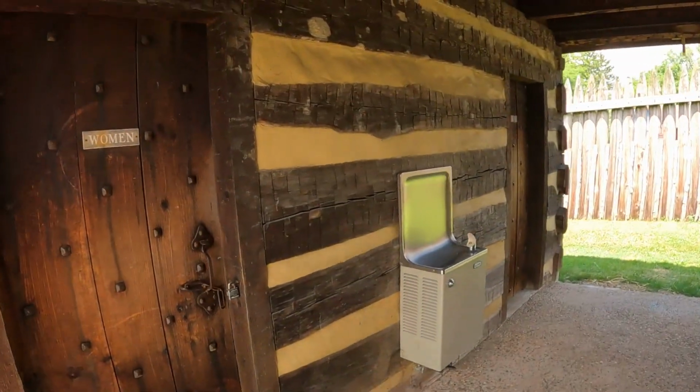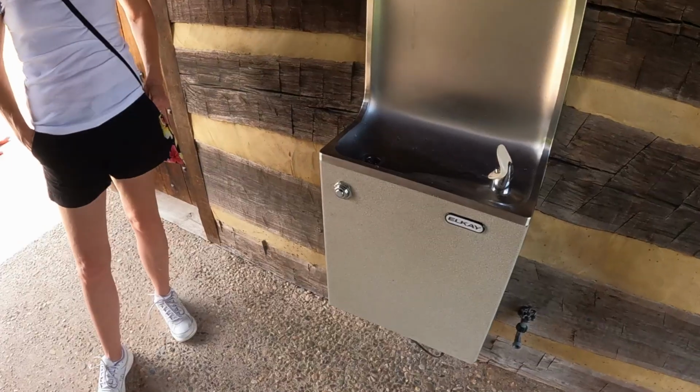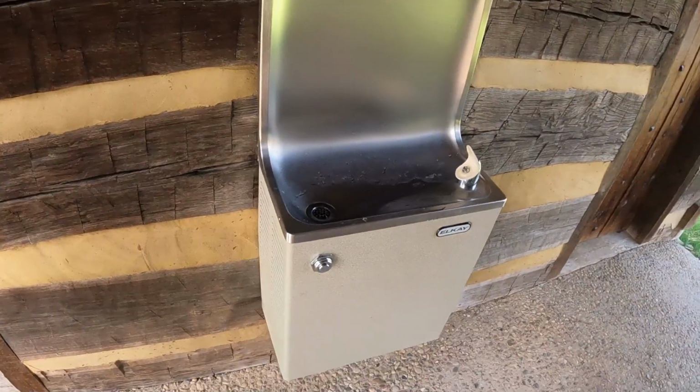Oh, the privy. Hey, they had fancy privies back then. These are clocked. So that's a turn of the century spring.